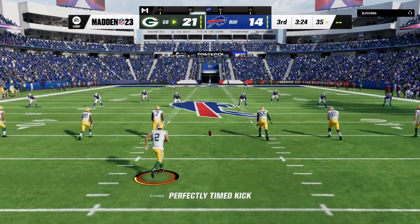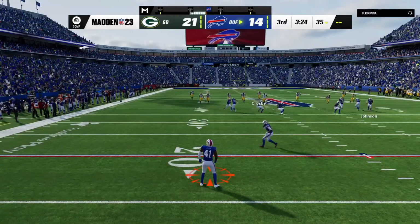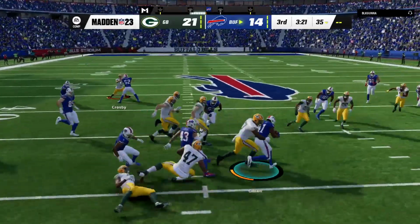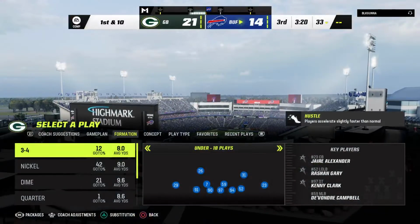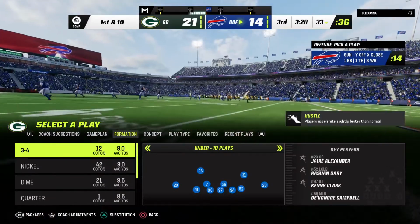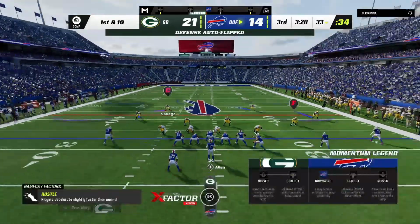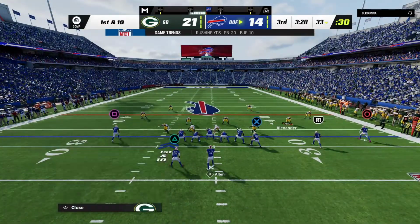Now after the touchdown, here's Crosby to kick it away. A short kick taken at the 18. And they're going to start this drive in pretty good shape as they get it up past the 30. Allen and the Bills now with a 1st and 10 at the 33-yard line.